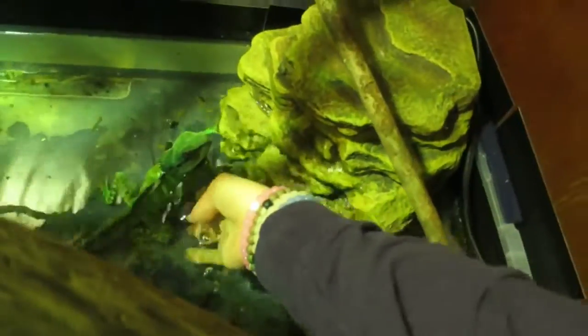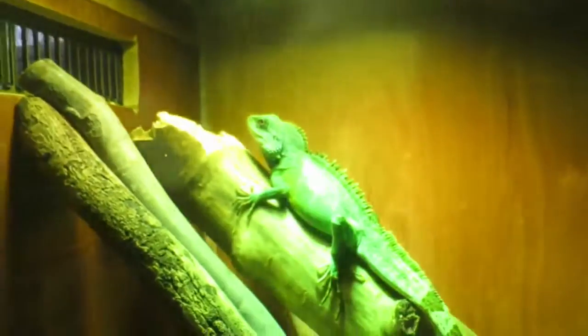Let me see if I can get him out for you guys. He is taking a small little swim right now, just trying to chill. Come here, buddy. I'm going to put him up here. So this is also a really good intermediate reptile.